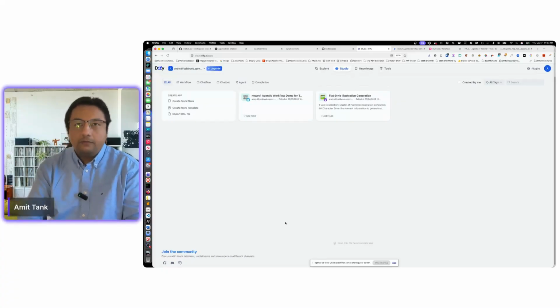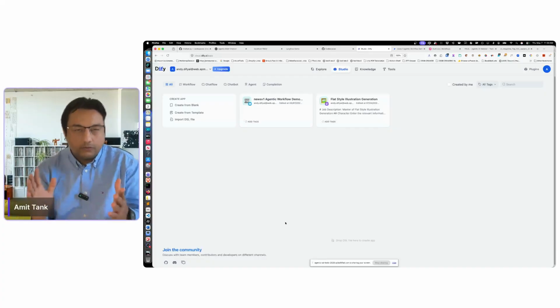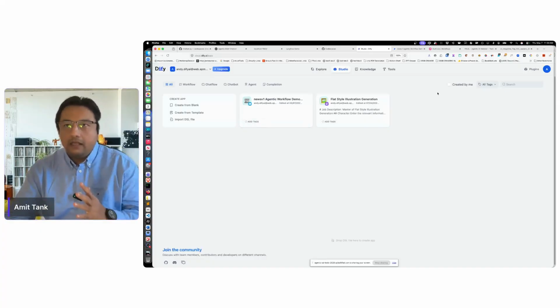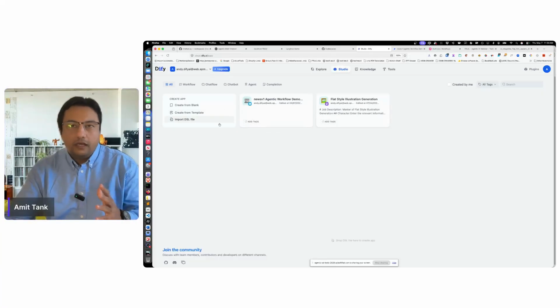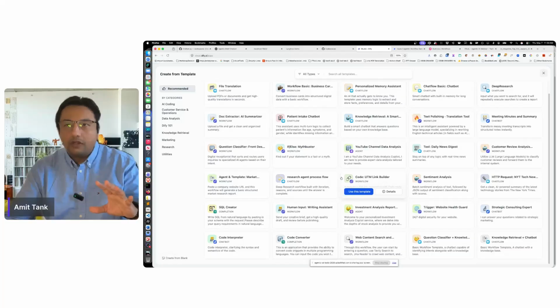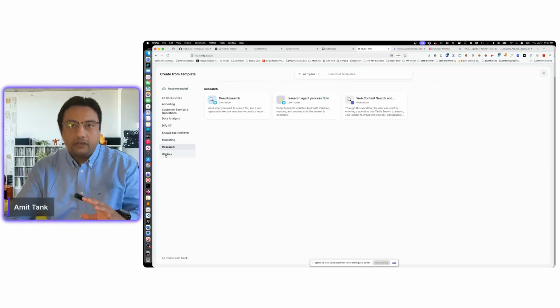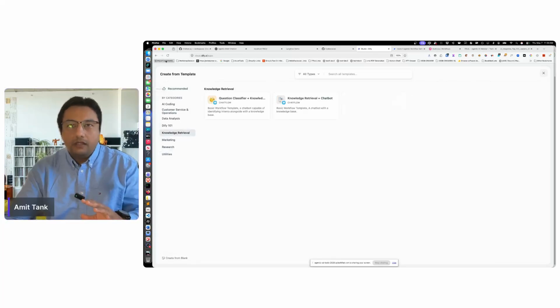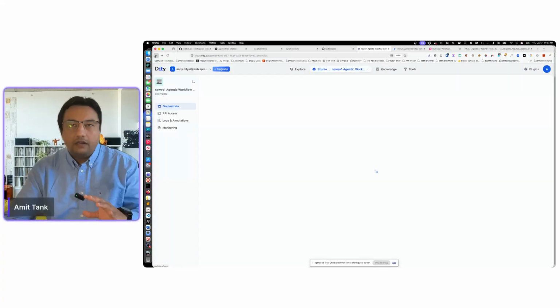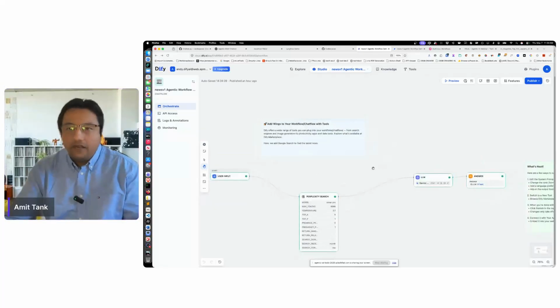So the platform, just like MindStudio, there is another platform called Dify. This is an open source platform. Anybody can go and start building new agents visually without ever having to look at any parts of code at all. So things like marketing, research, utility, knowledge retrieval, you have a number of different options, and we're going to take a look at this one agent, a very, very simple agent.